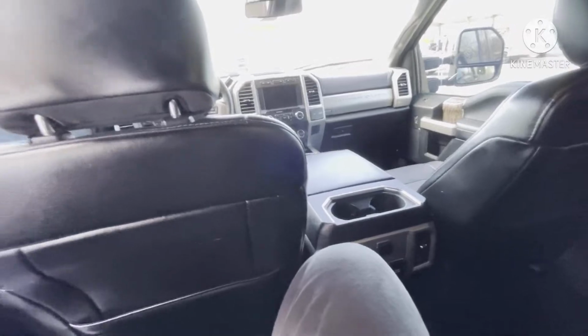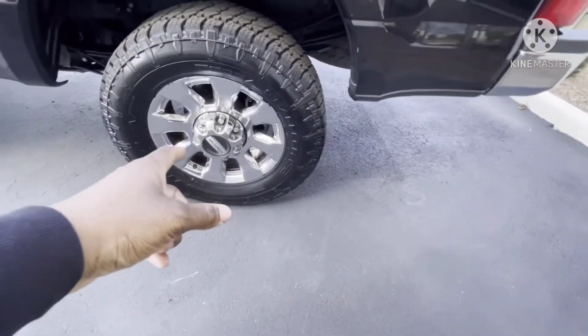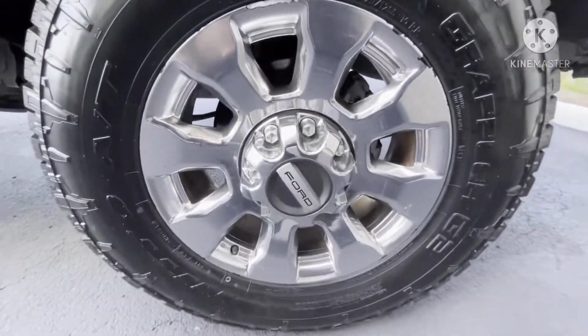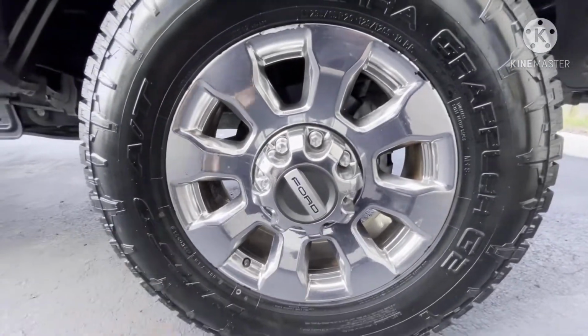You know what I'm saying? Me and the gang back here chilling. Where we going? Gotta go build a house. Hop out just like that. At the house spot. Jump out on them just like that. Close the door. Don't slam it. Look at the four wheels on there. Is that 8 lugs right there? That's the 8 lugs on the four wheels right there?